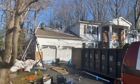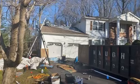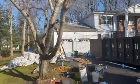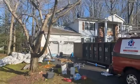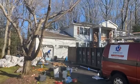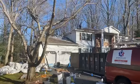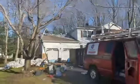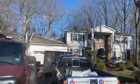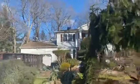So this is IKO Dynasty Brownstone is the color, and right now we're really getting through this, and we're going to finish just about 3,500 square feet in just one day. So I'll do a quick lap around for you guys, and so you guys could kind of see. This is a white home with brown shutters, so it accents the shutters very nice.